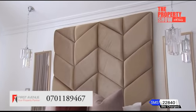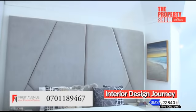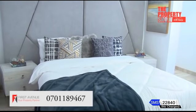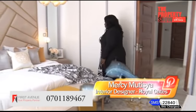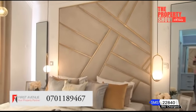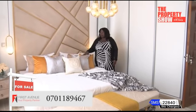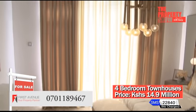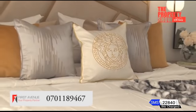Finally, let me show you the bedrooms. Welcome to the master bedroom. As you can see, with this bedroom and all the other bedrooms, we have designed the headboards and the beds in each and every room in this house. And in this bedroom, we chose bright but neutral colors that go with the curtains that we've chosen. And also we brought this Versace pillow to just bring in the luxe look in this area.